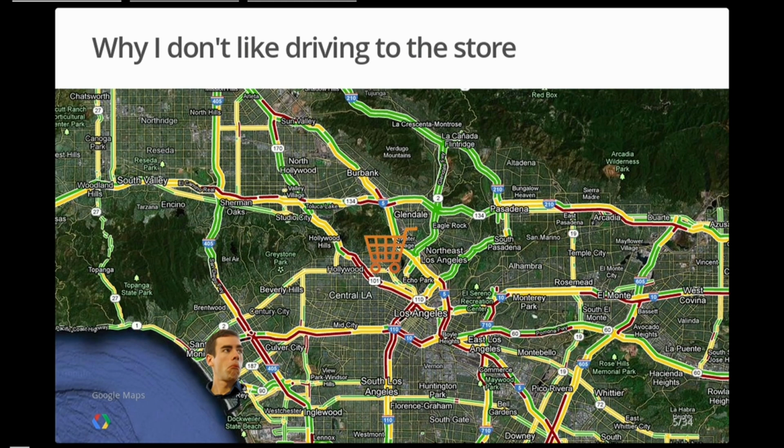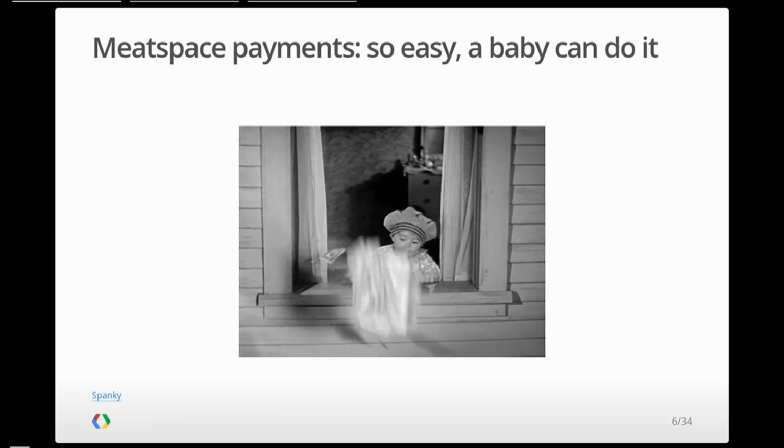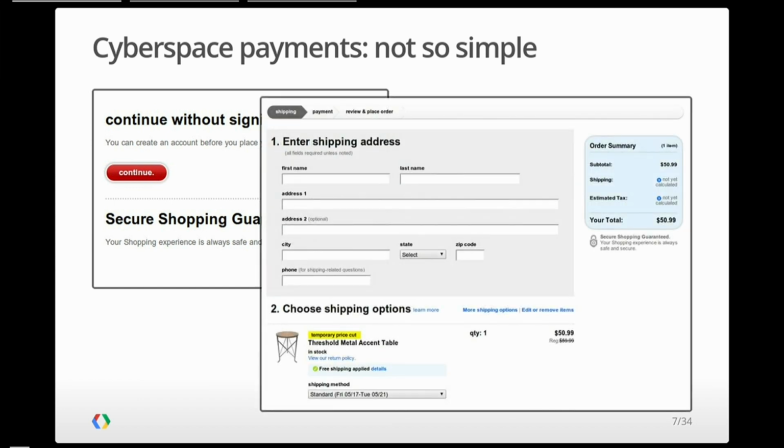But the one thing that's good about buying stuff in the real world is it's very easy to pay. So as soon as you get to the front of the checkout line, you hand over a big stack of cash, or you swipe a little piece of plastic, and you're done. It's something so easy a baby can do. But as we all know from personal experience and from what I showed you a second ago, it's not as easy on the internet. So here is an example where I went to a web page and a merchant site.